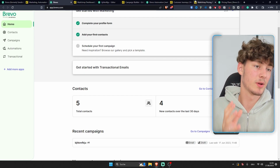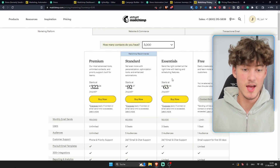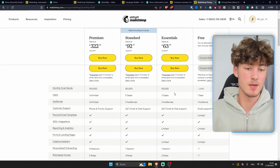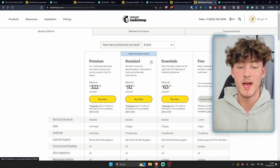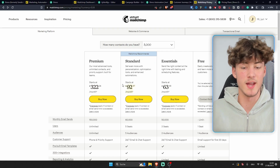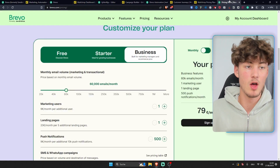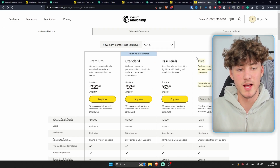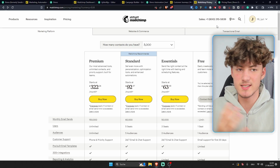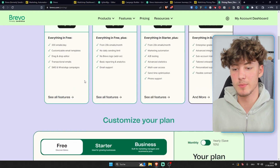Now let's, for example, get started with the pricing. Let's say that you have 5,000 contacts and that you want to send out 50,000 emails per month. Then on Mailchimp you would have to pay 63 euros, and for the standard plan you will have to pay 92 euros for 60,000 monthly emails sent. Now it is important to mention that Mailchimp actually has a free plan, but I think it is only for 60 days or something like that, whereas Brevo has a forever free plan right here.